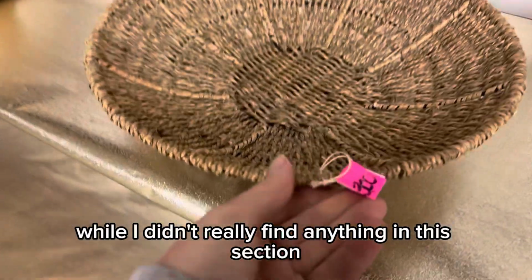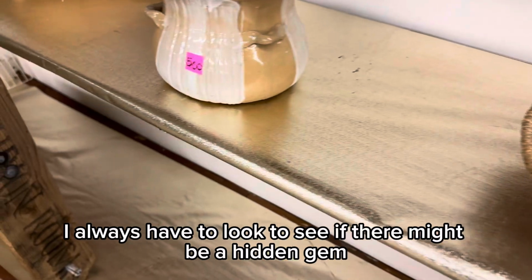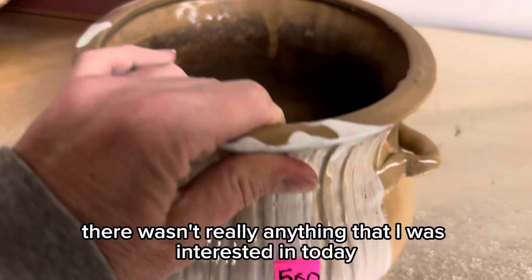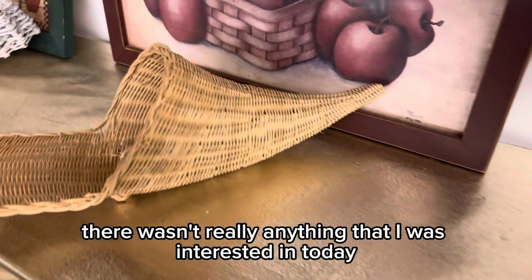While I didn't really find anything in this section, I always have to look to see if there might be a hidden gem. Unfortunately, there wasn't really anything that I was interested in today.